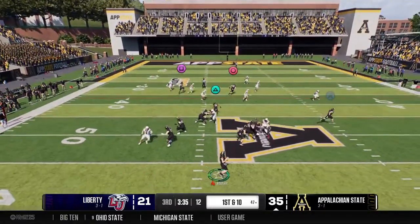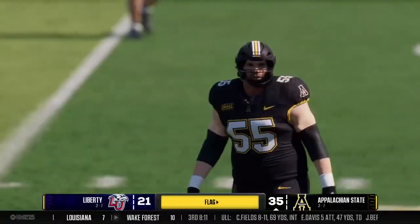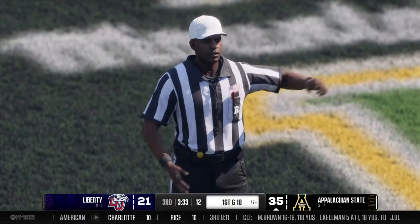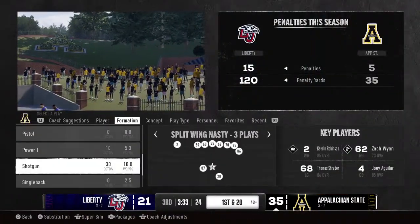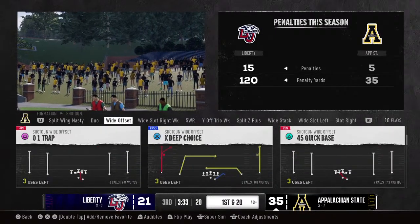Lost a throw on 1st down off the play fake. And it's incomplete, but the penalty flag has fallen in the holding zone. Let's see what the call is. Amazing how many times an offensive holding penalty will stall a drive. We'll see if the offense can overcome it.